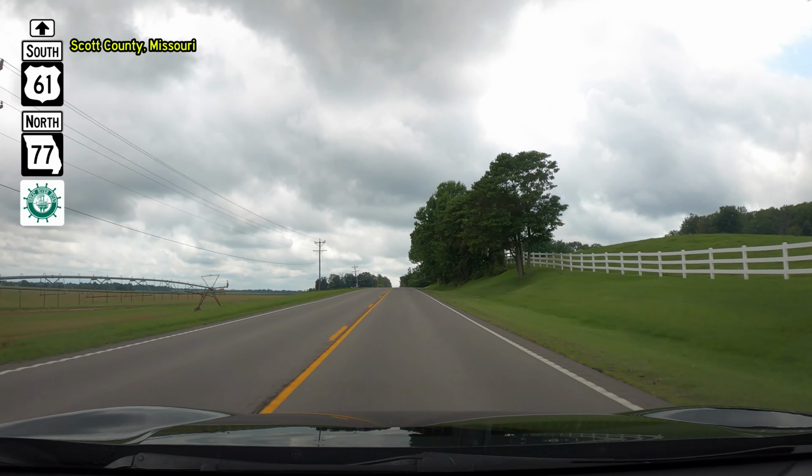Here, Missouri Route 77 turns off to the right, presumably to make its way to the north. We enter the city of Morley, platted in 1868 and named for J.H. Morley, a railroad official. A post office has been in operation since 1869.